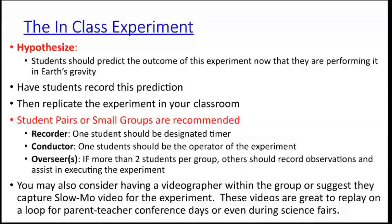Awesome. That's great to hear, Aubrey. But have the students make a prediction before they ever start. And then you'll want to replicate the experiment in the classroom. And again, pairs or small groups. You can have a recorder, a conductor, an overseer. You can even have one person that is the videographer.